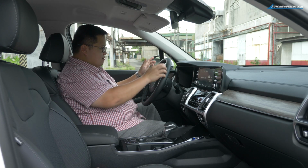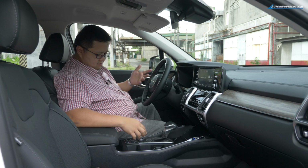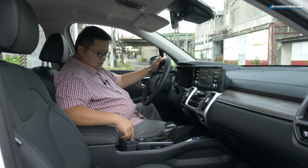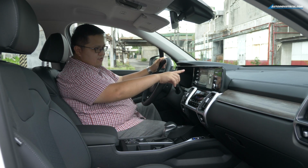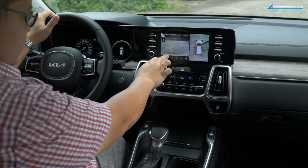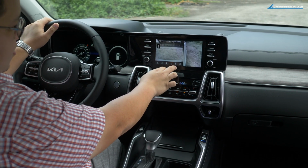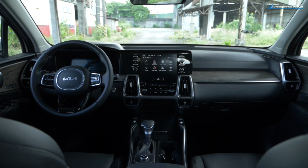You have a heated steering wheel. Again, we don't really use that in the Philippines, but if you ever find the reason to use it, it's there. Auto brake hold, electronic parking brake, hill descent control, the 360 camera right there with the multiple views. So the rear view, the rear quarter left, rear quarter right, rear, so on and so forth. There's a lot to play with in this vehicle.